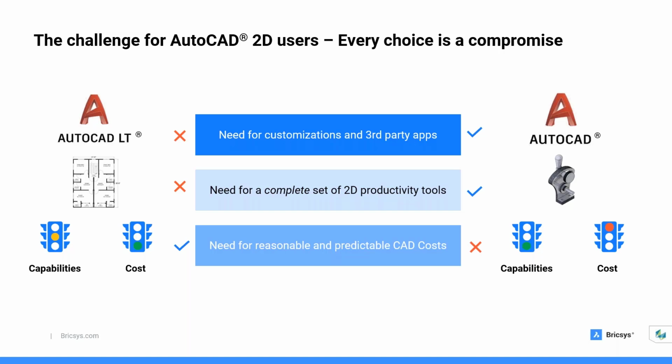You may find that LT falls short on features they really need to make them more productive, which are only found in the full AutoCAD. Then there's the issue of subscriptions for organizations with part-time 2D users being forced to have a named user LT seat for each, rather than a pool of shareable licenses, which is definitely not cost-effective.